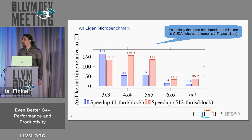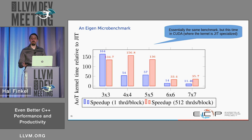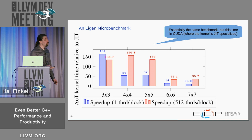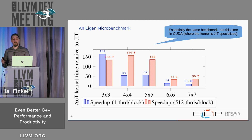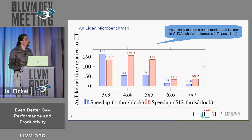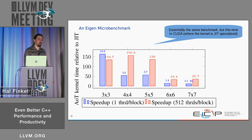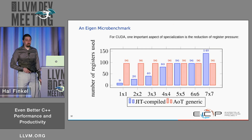Because when you run in parallel on a GPU, as you should, you need to worry about how many threads you can run. And the number of threads you can run is a factor of how many registers you're using, within some limit. So if you use fewer registers, you not only get better serial performance from specialized code, but you can also run more threads, and so your overall occupancy increases and your performance goes up. Okay, so that's quite important. Here I have the register usage.